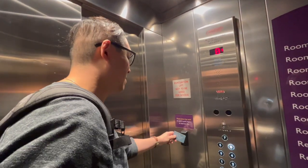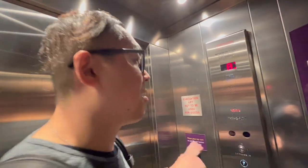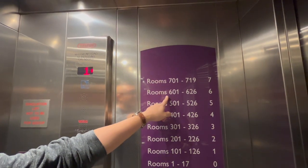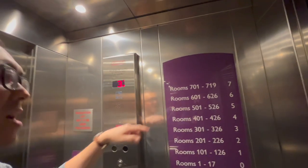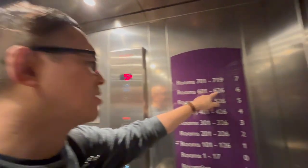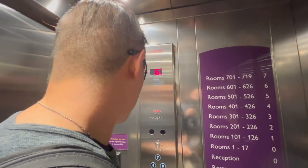Going up. So we're going to the sixth floor, 606. Here is where the Premier Plus rooms are. And there are six of them apparently, even though it's 601 to 626. Floor six. Okay, and now where do we go?